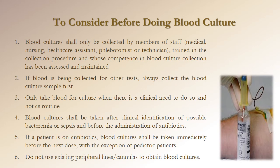Only take blood for culture when there is a clinical need to do so, and not as routine. Blood cultures shall be taken after clinical identification of possible bacteremia or sepsis, and before the administration of antibiotics. If a patient is on antibiotics, blood cultures shall be taken immediately before the next dose, with the exception of pediatric patients. Do not use existing peripheral lines to obtain blood cultures.